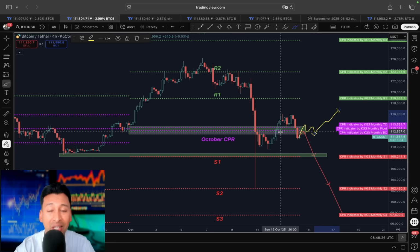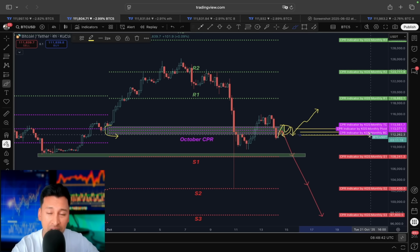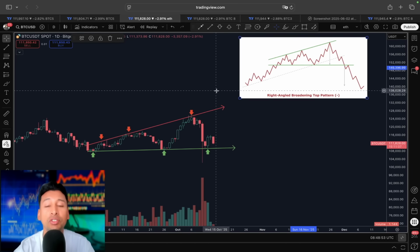I mean, if the monthly October candle closes in between this October CPR, then we know the next month CPR will be a parallel lining CPR, and parallel lining CPR doesn't necessarily mean we are bearish. So that's why, to avoid another bearish continuation, even a bearish month, we must find support above this October CPR. Otherwise, Bitcoin could look somehow like this.